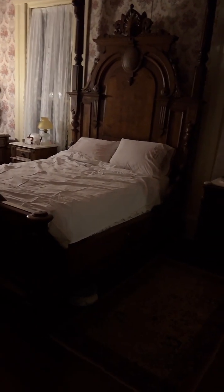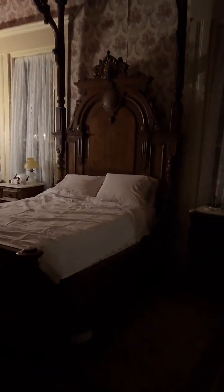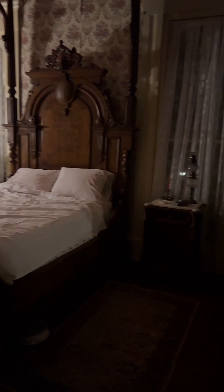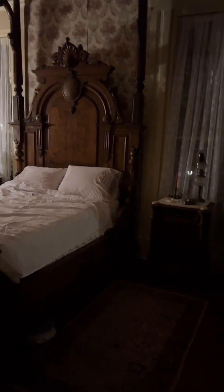Yeah, this is the room that the lady said they have seen a lady in this bed before too, and in this room. Is this your original bed? Is this the bed you slept on? Tell us on the music box, is this the bed you slept on? Thank you for that.